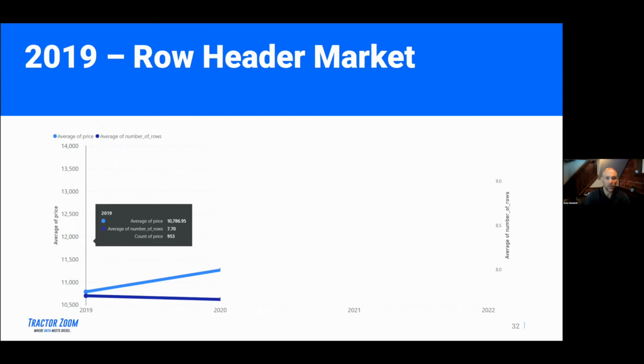2019 is a little smaller, so I'm just going to read off, but I normalized this a little bit with the average number of rows, so I can kind of see how valuable the machines on average were that were at auction.